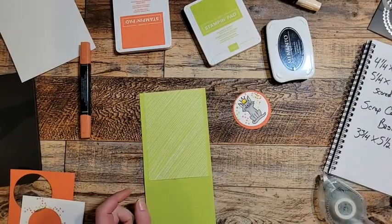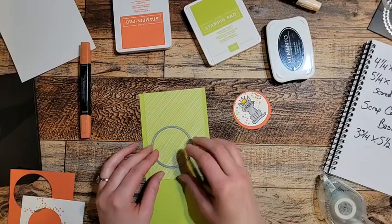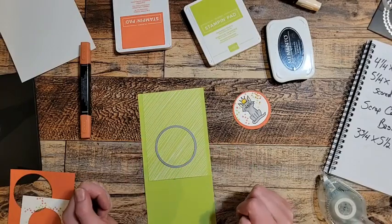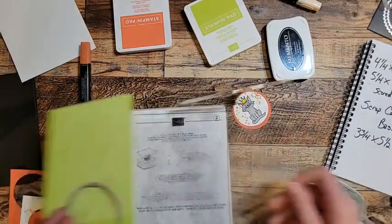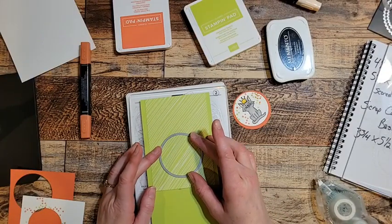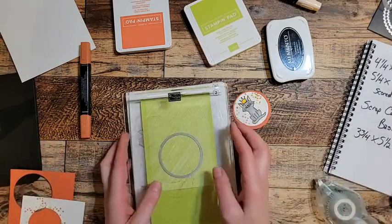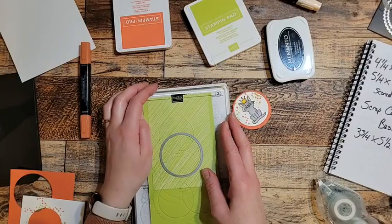I'm going to pull in the bigger one, these are the two circle dies I used before, and I'm going to cut a circle right there. Okay, so cut and emboss machine. And yes, that's 2 layers, but the cut and emboss machine will do it. It is, as they say, a mighty machine. So we're going to center it roughly. I don't get too particular. If you want to, you can totally measure it. And I am going to cut that out.